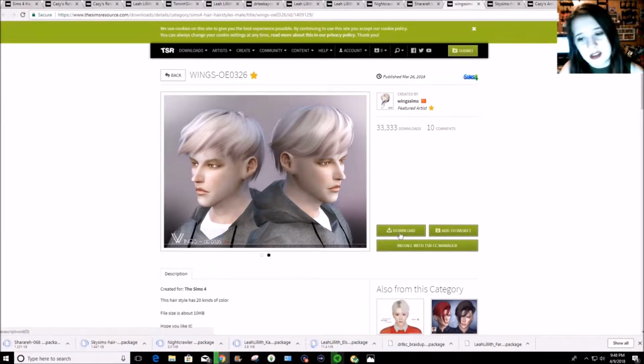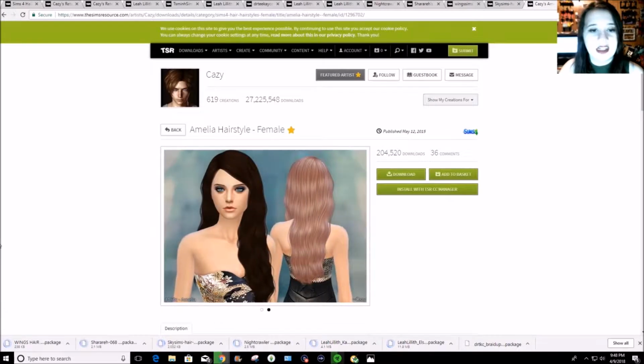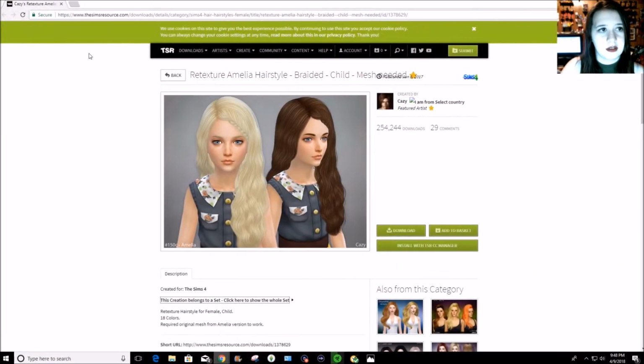This is the only men's hair that I found that I did not have and that I liked while I was searching. And then that is all of them for now. So I'm going to put these as a separate thing.